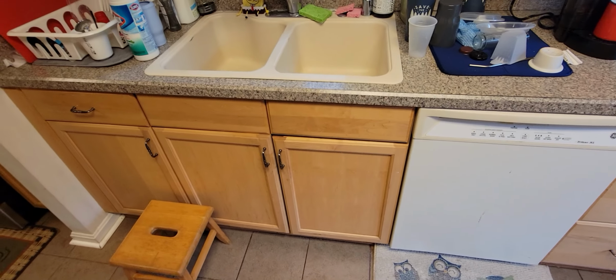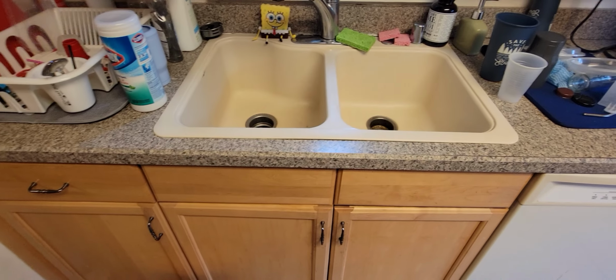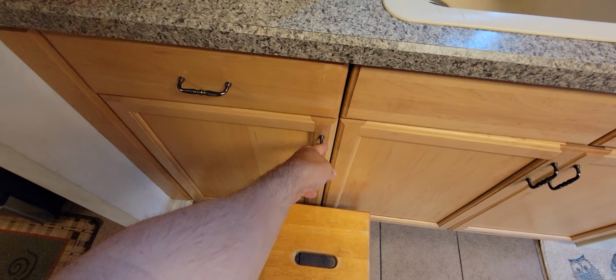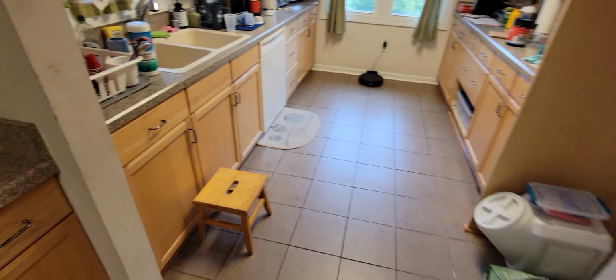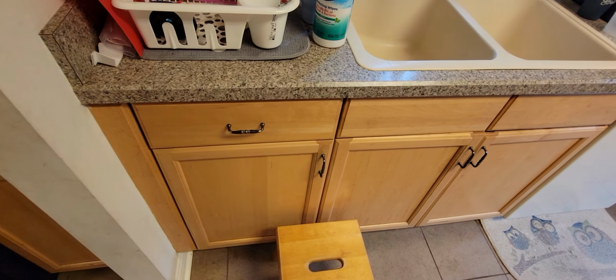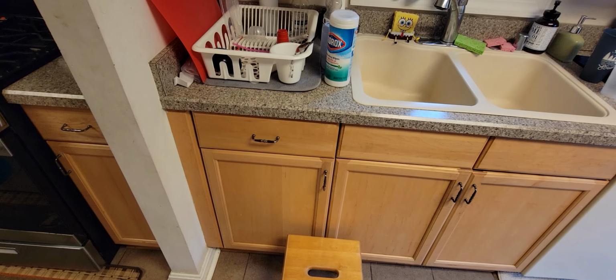And this sink will definitely be changed. Well, first we'll have a drawer that comes out here where we can get this garbage can off the floor. So that'll save some space. It'll just slide out here and have a recycling can in there too.